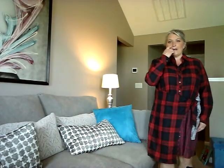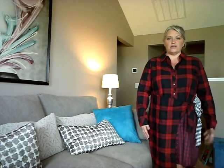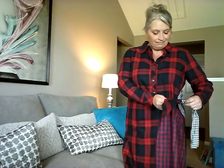And then, see, the one side is longer than the other. That's okay. I don't care for that type of hemline, but does that look better? Is that the way it's supposed to be? This thing just feels like I have an apron. I don't know. There's just something about this I'm not sure I like. It's different, that's for sure. I normally like unique and different things, but I like it, but I don't. Not quite sure I really do like it.